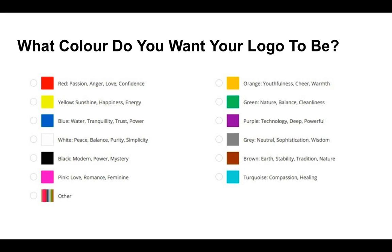Orange typically represents youthful cheer, warmth. This version of orange is a little bit lighter, but orange can also be one of those colors that is a little bit more neutral. So you can see that for example with Tangerine Bank, it's sort of a neutral, modern look. And then green, nature, balance, cleanliness, money, it comes to mind with green as well. Purple, technology, deep, powerful. One of those darker purples especially is really to attract the eyeball or the eye again.